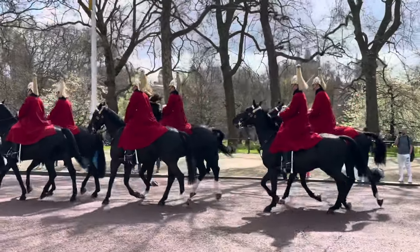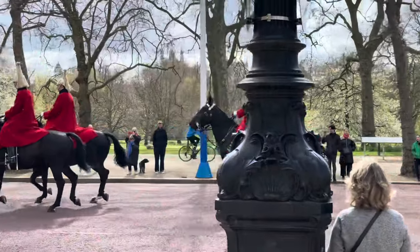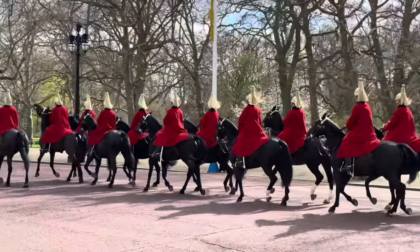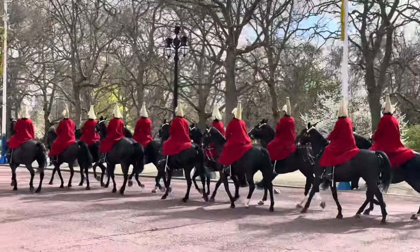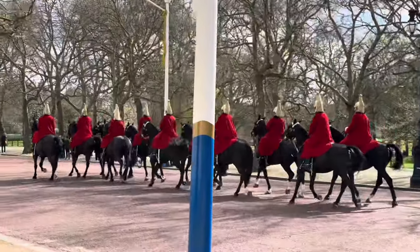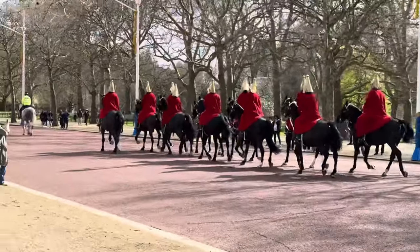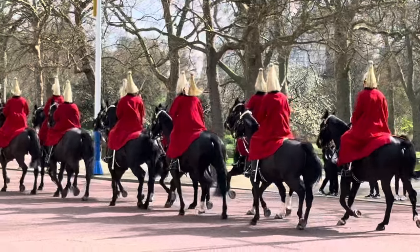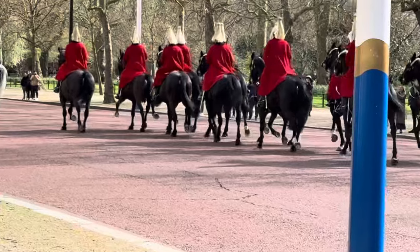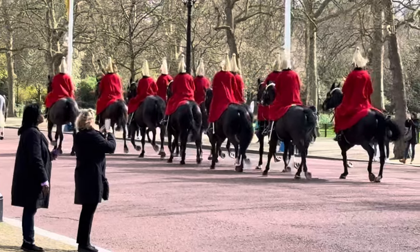So they've just sped up. This gentleman here at the back gave a command for the horses to speed up as they, wow, that's quite incredible. That's a fast pace. I might have to start running as they need to be on time to arrive at Horse Guards Parade. Now, shall I run with them? I think I will. Bear with me, I'm not going to narrate at the same time.